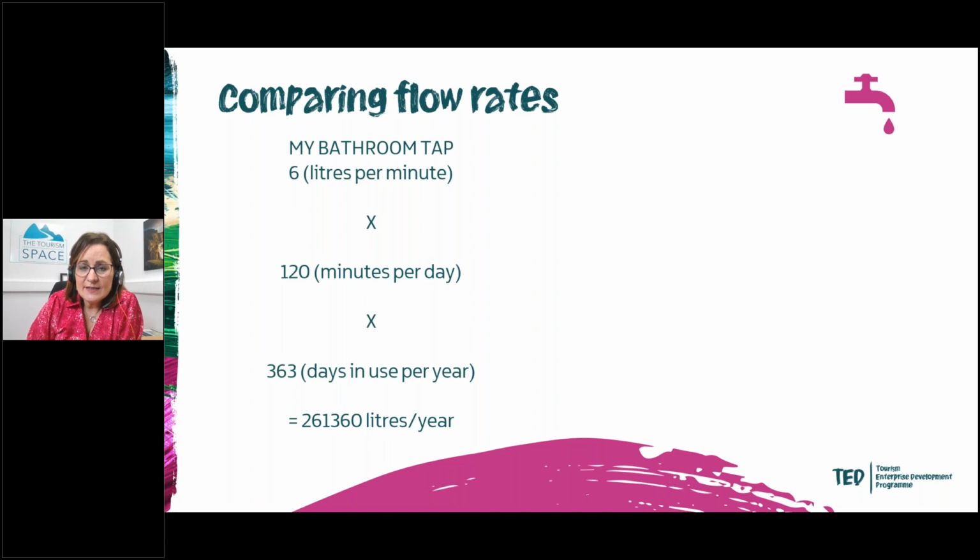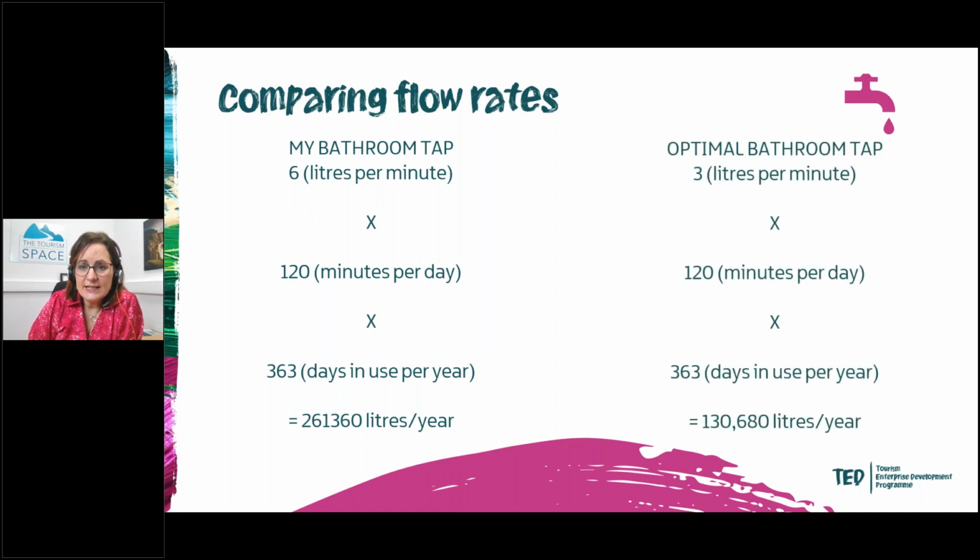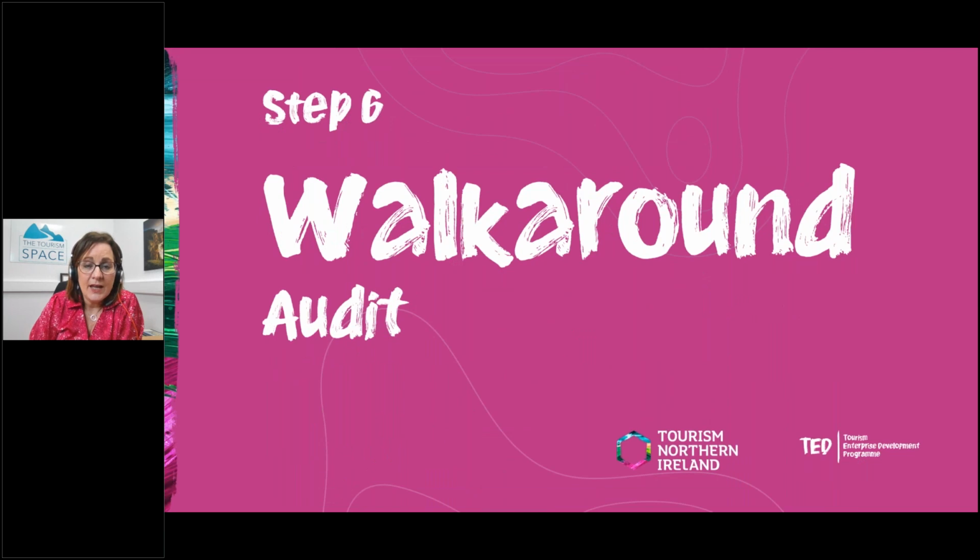So 6 litres isn't best practice, 2 to 4 is. So let's just estimate that at 3 litres per minute for an optimal bathroom tap, the same amount of use, same number of days, and you're going to have half the amount of litres used out of that tap. So that makes sense. If you've half the flow rate, it'll be half the use. Then you know what you're being charged per cubic meter, multiply that out. How much would it save you to change that tap, for example? And that will help you decide, is it worth it? And is it something you should prioritize? If you have multiple taps, which most businesses do, you can see how that could really add up over time.